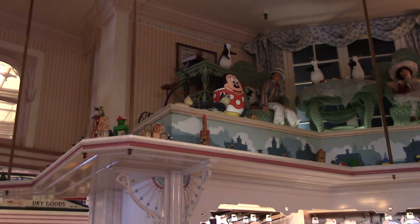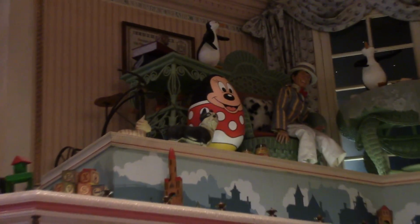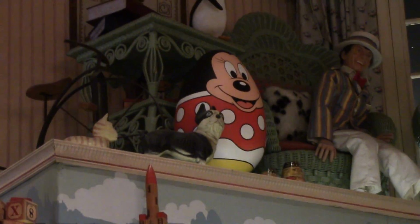The Emporium. The Emporium, and Tyler was able to find it with all the toys. Yeah, I would have been able to spot it. Right next to Dick Van Dyke. And I love that diorama that I just panned over because it's a really nice touch.